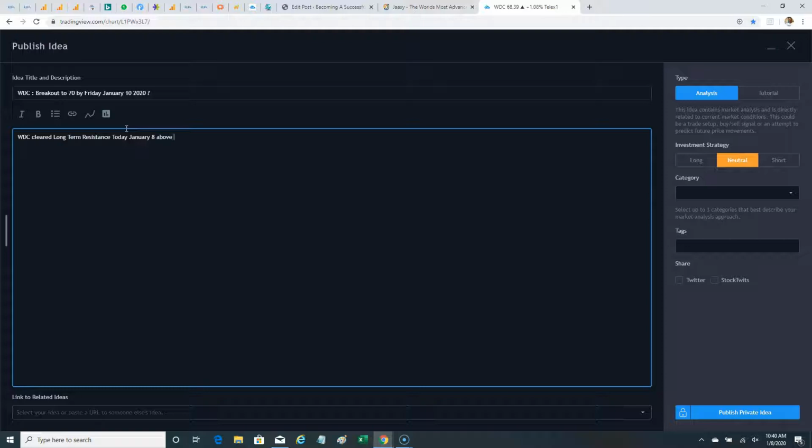No near-term resistance until 69.50, dating back August 7, 2018. A lot of steam ahead. Okay, so that's our idea.